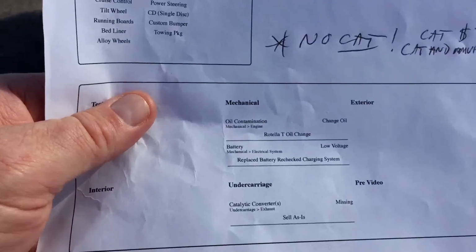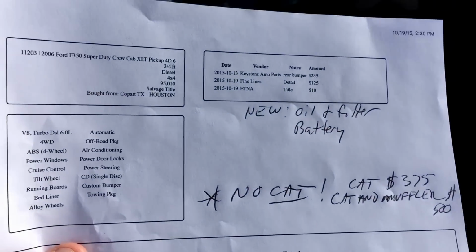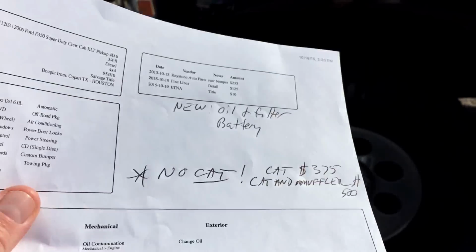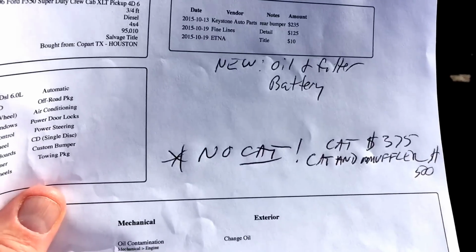All right, when we get them here, we do an inspection. This was really boring because someone took really good care of it. Oil and filter change and a battery. Let's see, I think it also got a rear bumper, as I recall. No catalytic converter. You guys who do diesel trucks know why. Obviously, they run better without them.